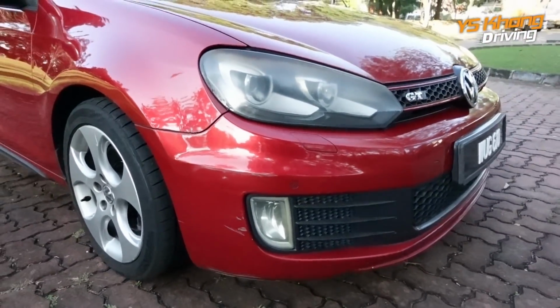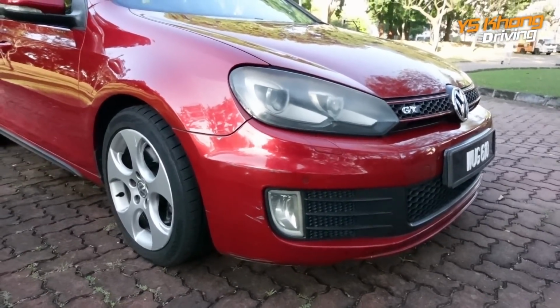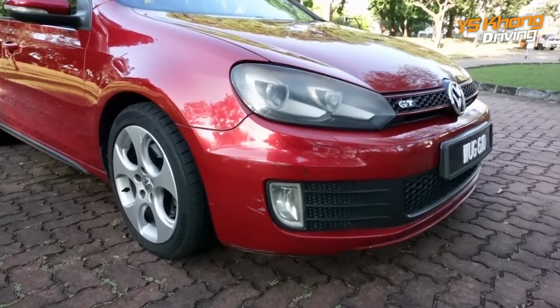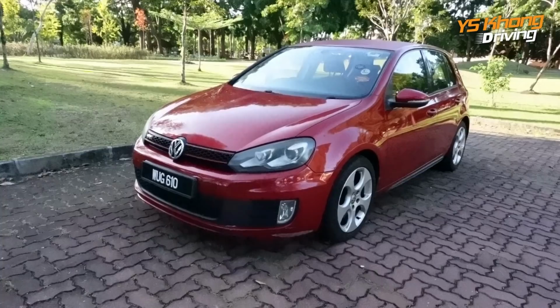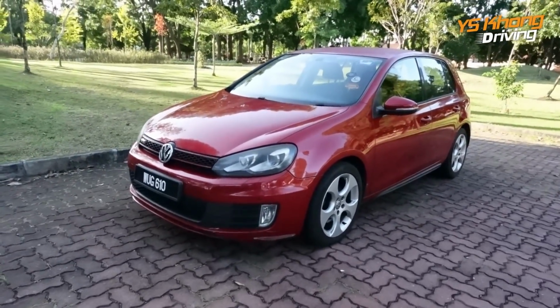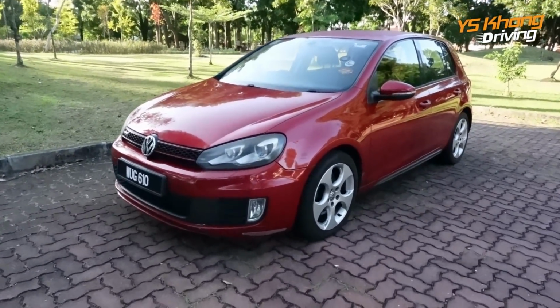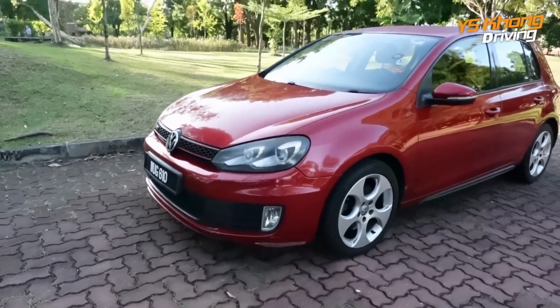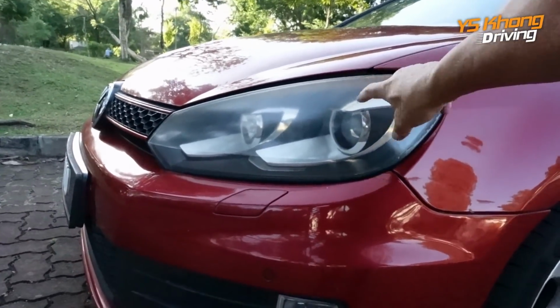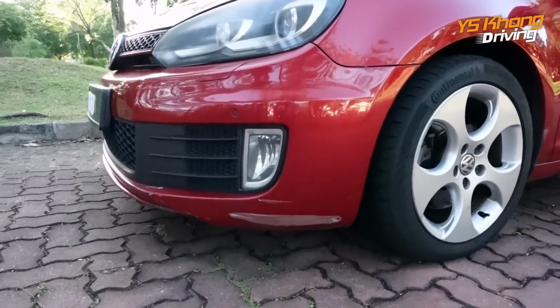Well, it looks like we're going to need a paint job pretty soon, but it's MCO time now and there's not much you can do. Overall, the paintwork has been touched up a bit and there are some blemishes here and there, but that's inevitable with 11 years of usage. Okay, this lamp cover here also is very faded. Okay, so down there, there's another battle scar.